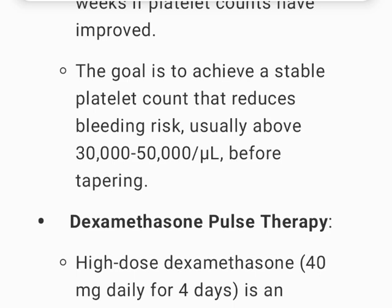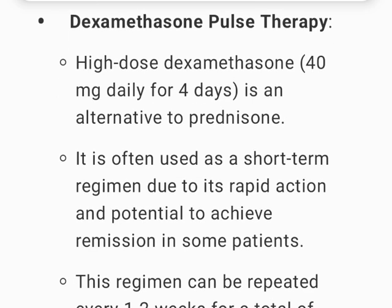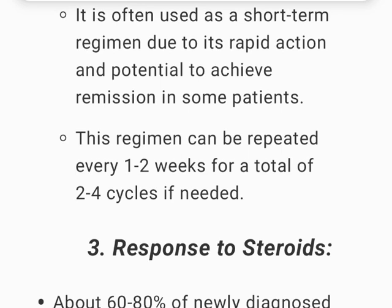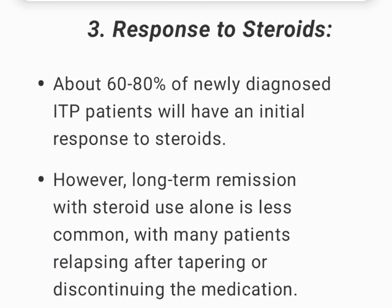before tapering. Dexamethasone pulse therapy. High-dose dexamethasone, 40 milligrams daily for 4 days, is an alternative to prednisone. It is often used as a short-term regimen due to its rapid action and potential to achieve remission in some patients. This regimen can be repeated every 1 to 2 weeks for a total of 2 to 4 cycles if needed.